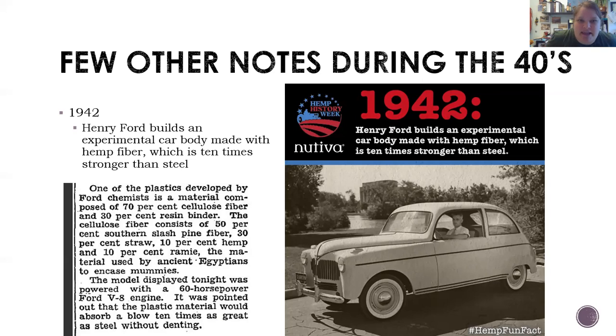And so there's a paragraph there, or I guess two paragraphs from an article back from 1942 that talked about what they did. It wasn't just hemp, so that bullet point can be maybe, I guess, I wrote it's made of hemp fiber, which is 10 times stronger than steel. You really have to read the finer details though of that article and see that it was 70% cellulose fiber, 30% resin binder. Even now cars are made, just with that body that is then surrounded by metal and other things. It is typically a fiber body, or people might call it fiberglass, things like that.